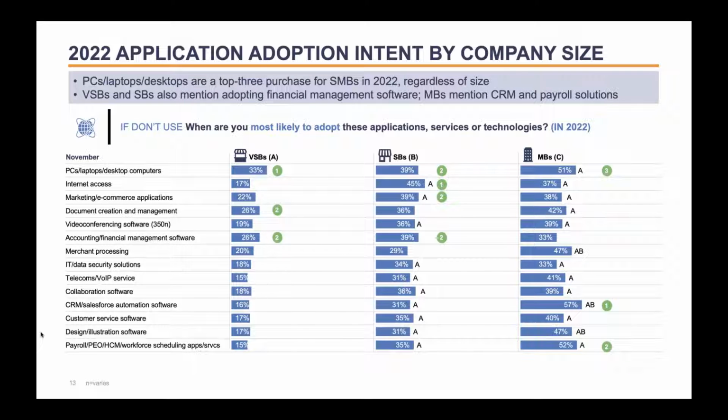The other thing that we wanted to get at in terms of understanding application adoption was for companies that don't have software in a particular application category. This is the same set of applications as on the previous slide, but for folks who don't have them, we said, okay, how likely are you to adopt them this year? And again, there is a real difference in adoption plans by company size.